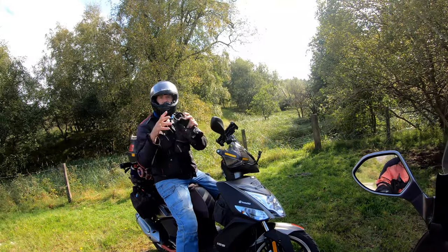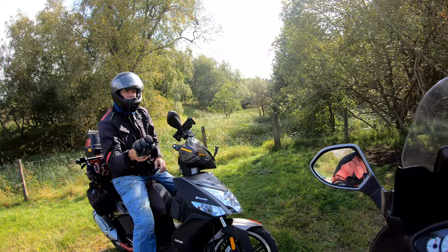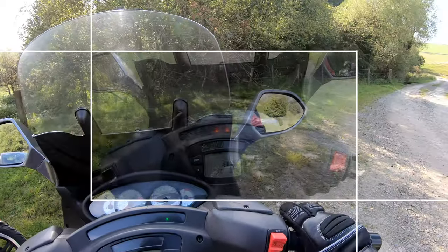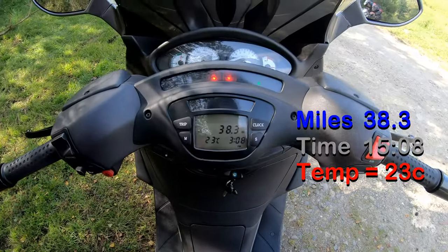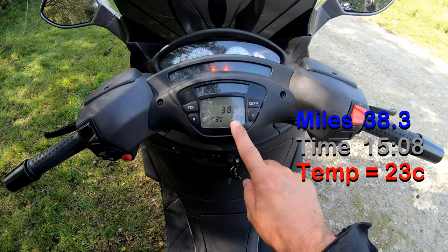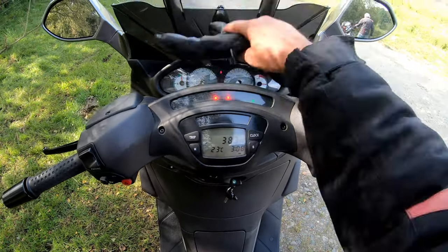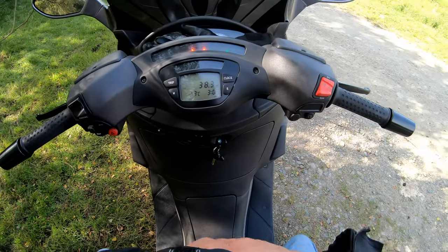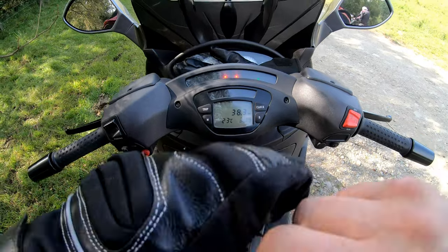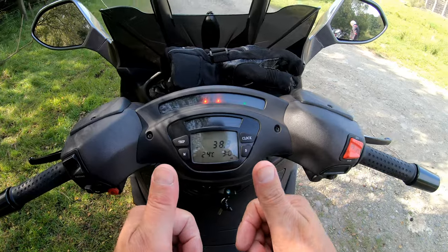Nice viaduct. It's going to take some photographs. Yeah, okay. Okay, guys, so it's 38.3 miles, 23C with the sun coming out, and 8 minutes past 3. So one of the lads is wanting to take some photographs of the viaduct here. Okay.